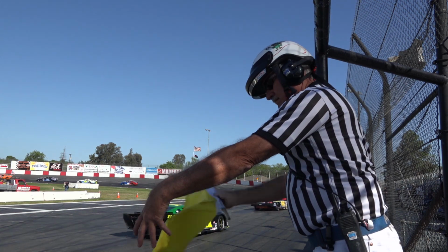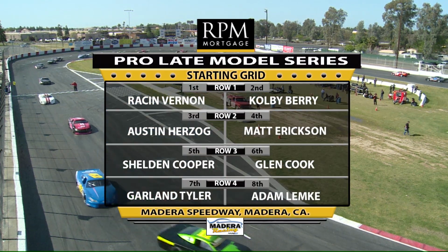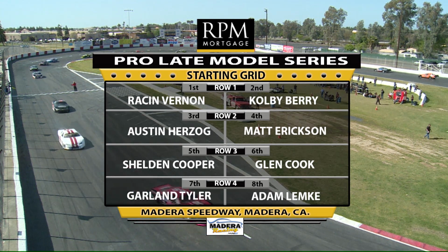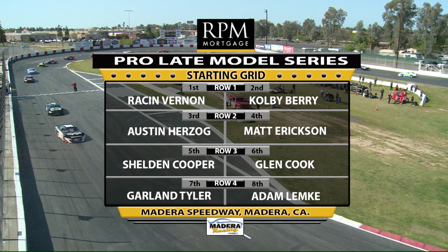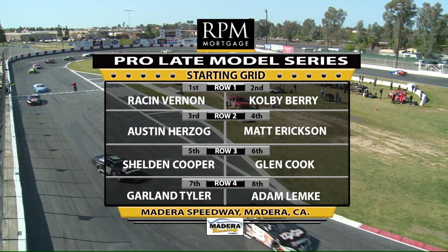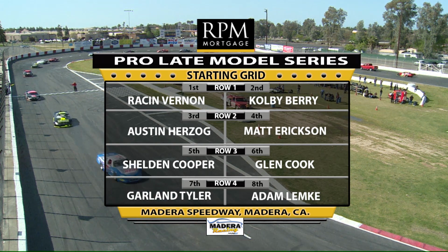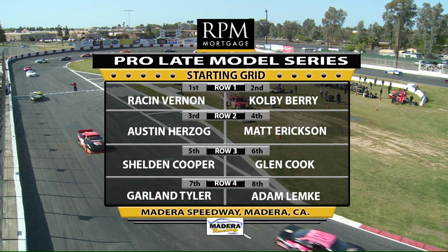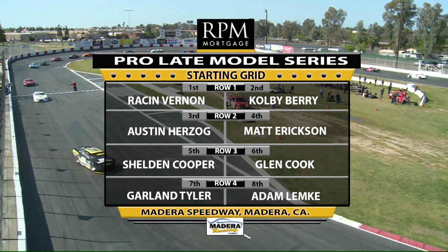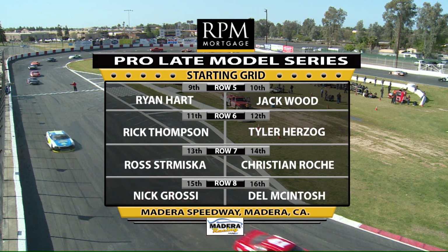Starting on the front row in the 51V will be the driver Racin Vernon, and on his outside, the 88B of Colby Berry. Row 2, the 11 of Austin Herzog, the young star, and the most winningest driver at Madera Speedway for late models, Matt Erickson. Row 3, a good effort for Sheldon Cooper in the 89, and to his outside, the 98 of Adam Lemke. On row number 4, you've got the 73 of Garland Tyler, and on his outside, Adam Lemke.